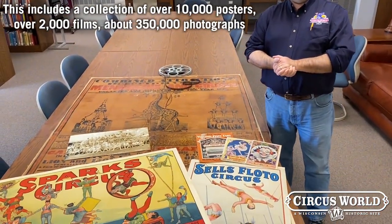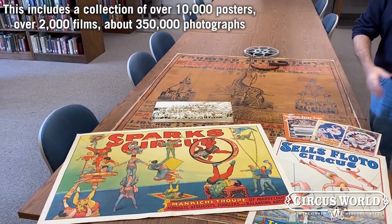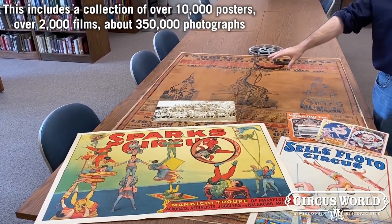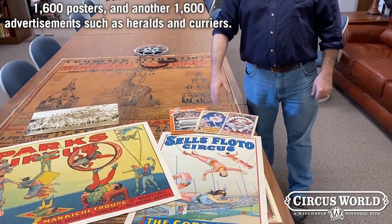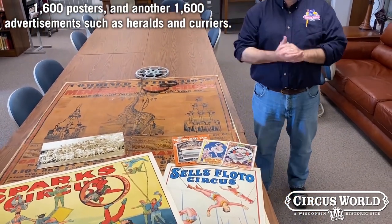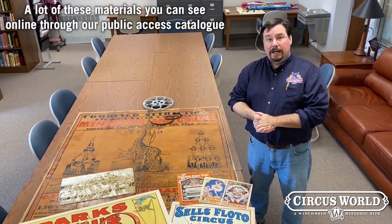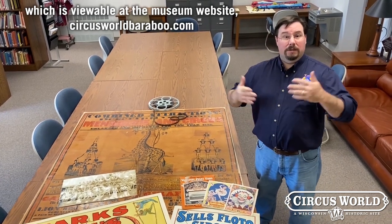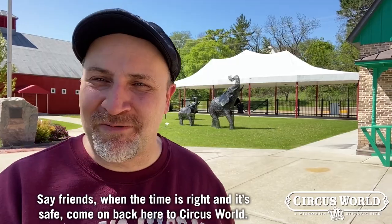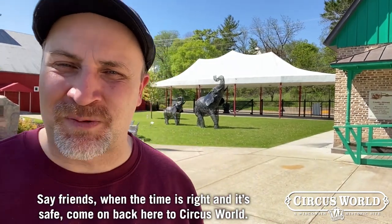This includes a collection of over 10,000 posters, over 2,000 films, about 350,000 photographs, 1,600 posters, another 1,600 advertisements such as heralds and couriers. A lot of these materials you can see online through our public access catalog, which is viewable at the museum website.